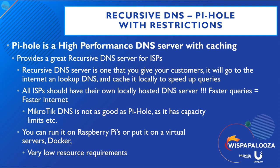I do not recommend using MikroTik DNS as a recursive DNS query server. It has some capacity limits, etc. So I would always run at least a Pi-hole server. Now, if you have a small office with 10 computers and you have a MikroTik in there, yeah, you can set that up as a DNS server. However, that DNS service needs to be secured.